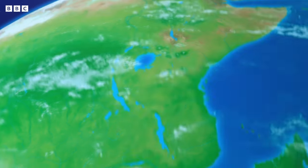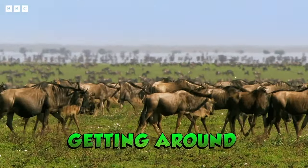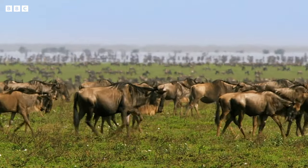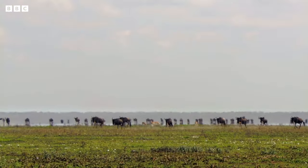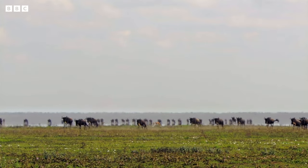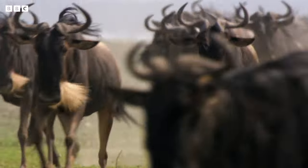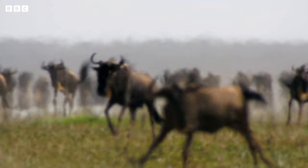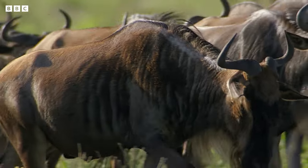First stop, Tanzania in Africa. Some animals have taken moving around to a truly epic scale. These are wildebeest. But you can also call them gnu. One animal, two names. I know, confusing, isn't it?